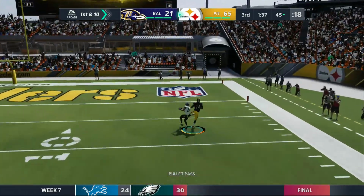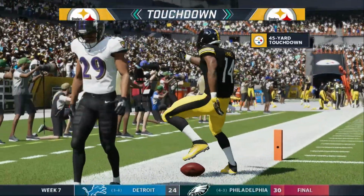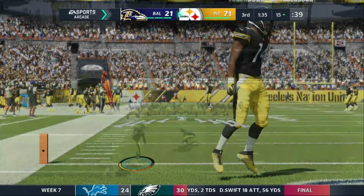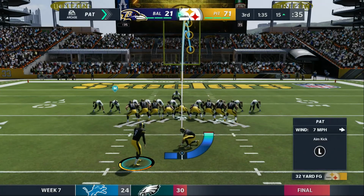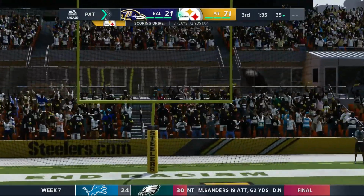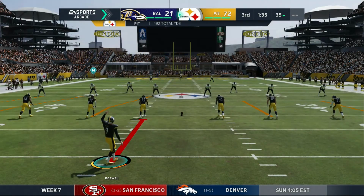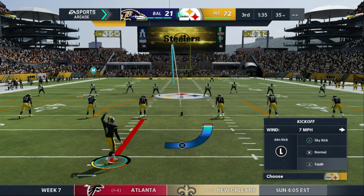On 1st down, he'll rifle this one deep. Got a man, it's caught at the 6-yard line. And he's going to take it in for a Steeler touchdown. Chris Boswell. A big play there with touchdown number 7 on the year. And the Steelers offense, they continue to pour it on. The extra point put through by Boswell. And the lead will swell by 1 more.